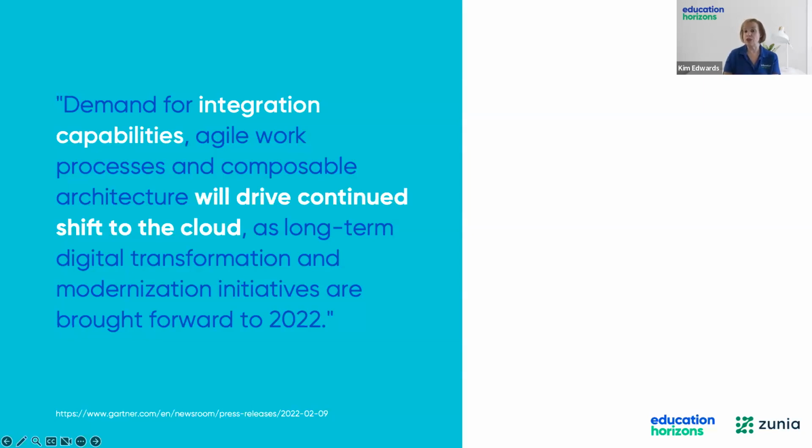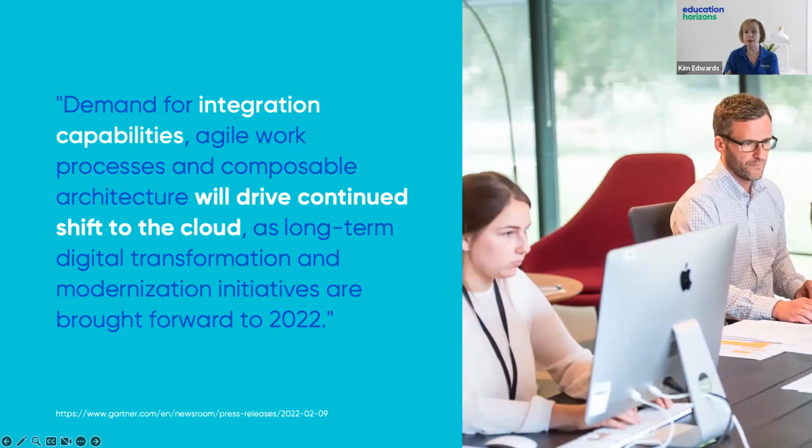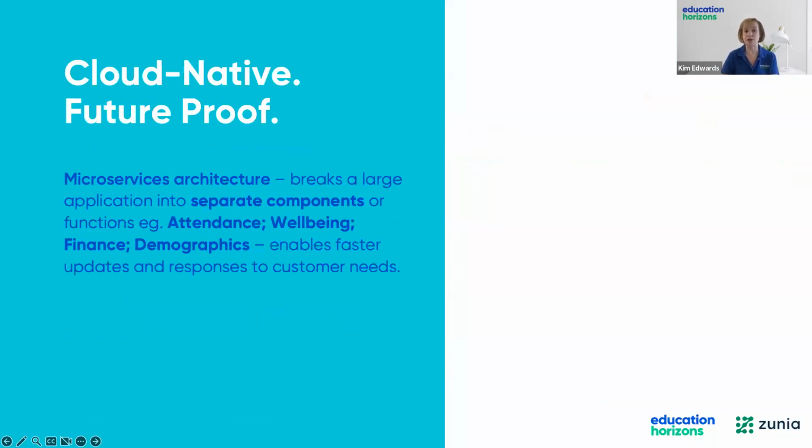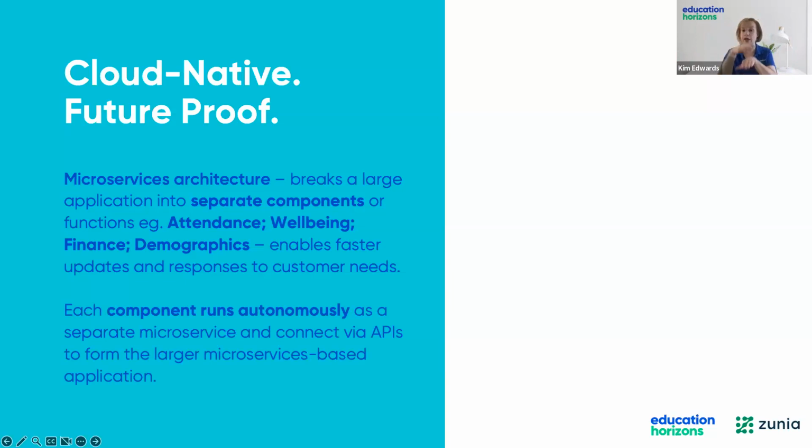And Gartner also predicts that the demand for these integration capabilities and these agile work processes and architecture is really going to drive a very significant shift to the native cloud over the coming years. And so what does it actually mean? So there is a definition there. If you think of attendance, wellbeing, finance, demographic, all of the parts that go into running a school, each of these parts is running autonomously as a little microservice, and they're connected via APIs to make a much larger microservices base. But what that means is that each block can scale to an almost infinite level of computing power.